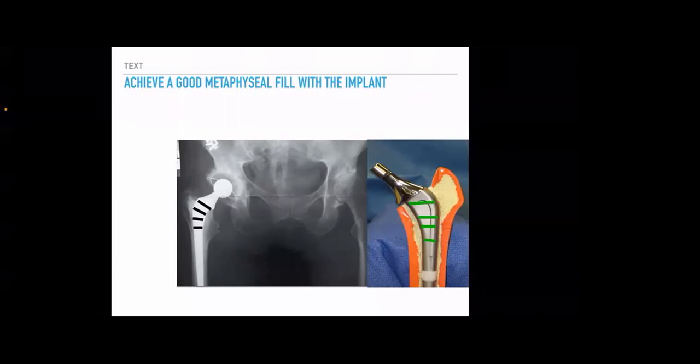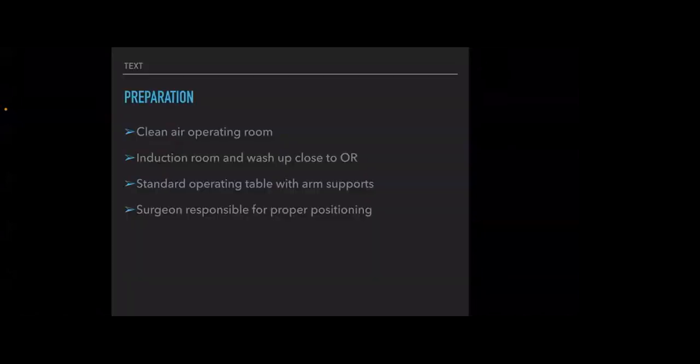I can show you probably a few slides if I have time. So good metaphyseal fit. You should do reaming till you get a good fit. That I will talk about in the technique, how to do that.